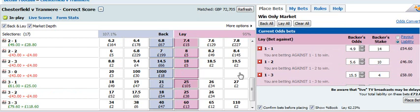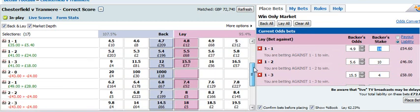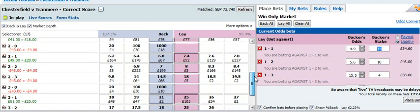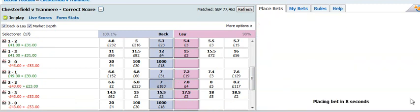If we can get back to that now, we're looking at now laying 1-1, 1-2 and 1-3. But that doesn't really help us enough. Remember, we have a £15 liability on the both teams to score market. We've actually lost that now because we backed the BTTS no. So in fact both teams have scored, so that insurance cover is now dead. So we simply have to play the correct score market now.